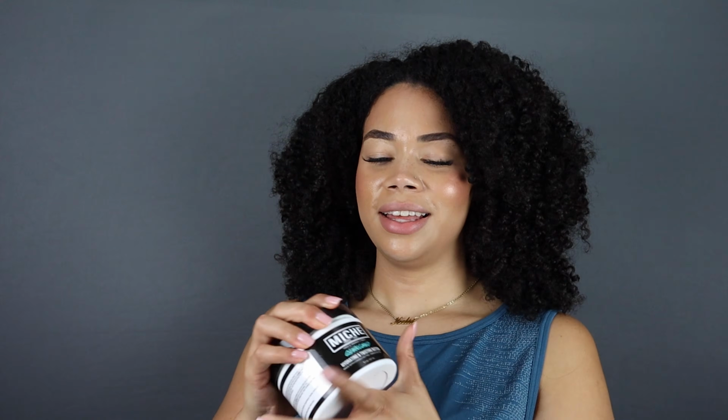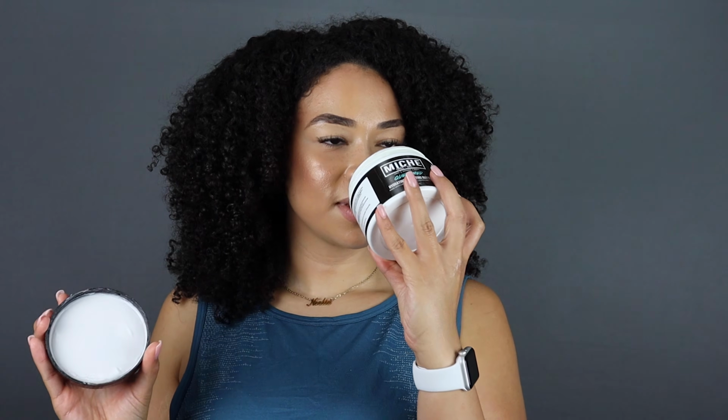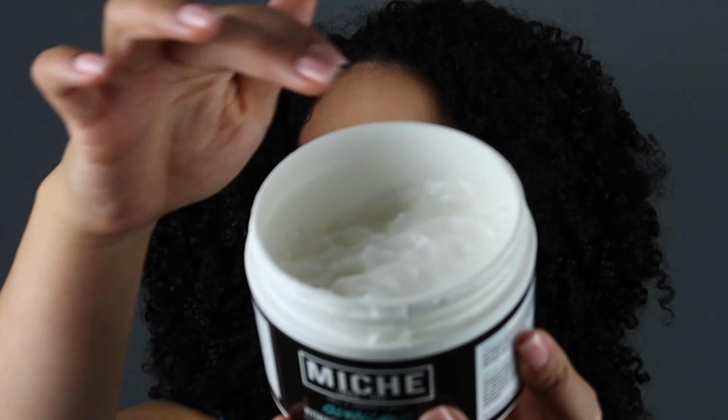Guys, I always say this, Miche is absolutely amazing. I love, love, love this brand. Love this product, love their formula, love the consistency, love everything about this brand. And it has a very distinct smell. Kind of smells like candy. This is what it looks like.